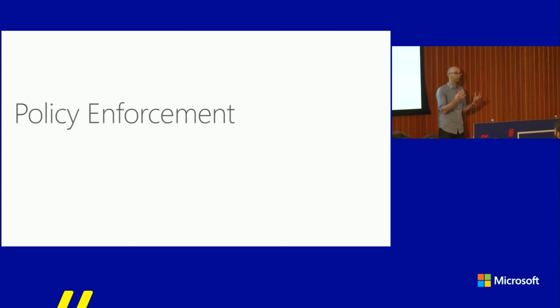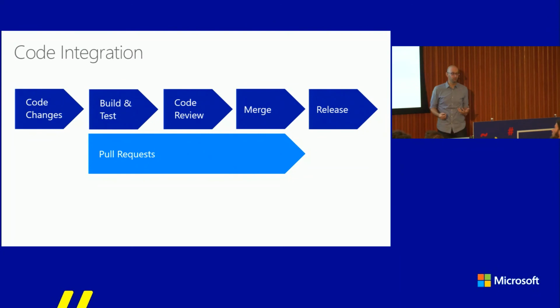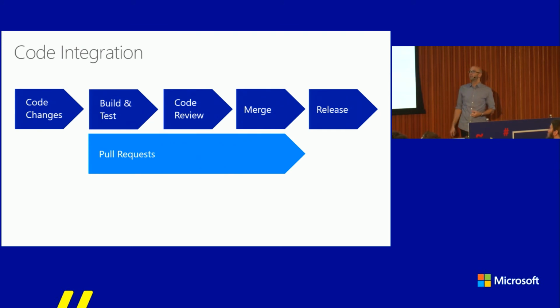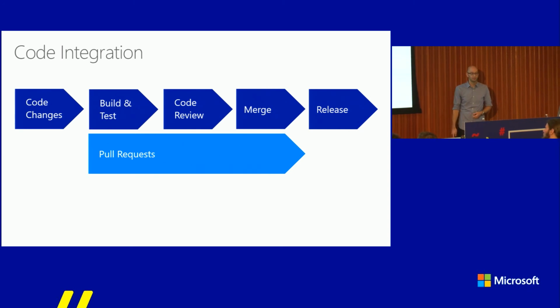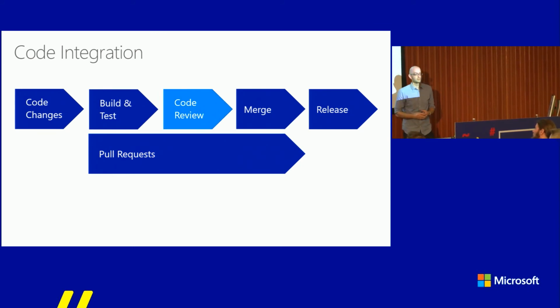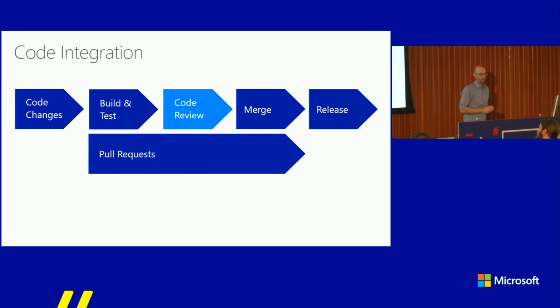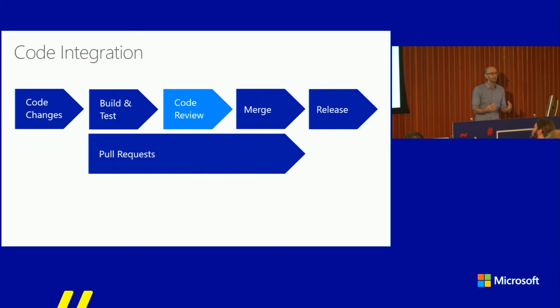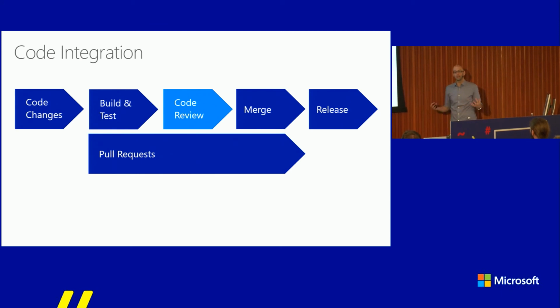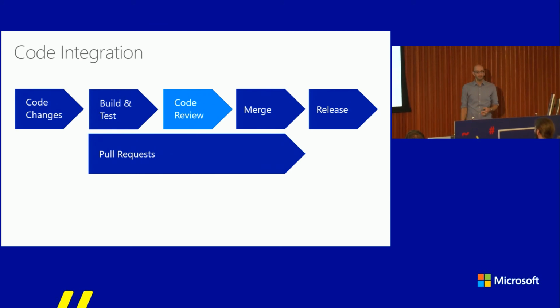So again, because we simply couldn't afford people running git push and avoiding the pull request experience, you can enforce that. As part of the code integration workflow, you make some changes, you test them locally, you get them code reviewed, you merge them into master, and then you release them. Pull requests really target the build and test through merge steps, and policy enforcement can examine the code review analysis. This is super important for us at Microsoft because we're doing so many changes with so many developers over such a large code base that it's really difficult to do accurate and effective code reviews at that scale.